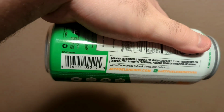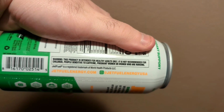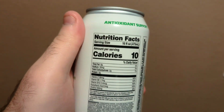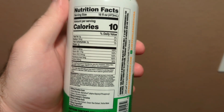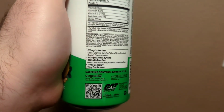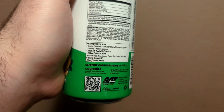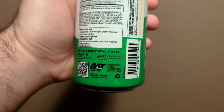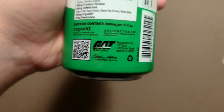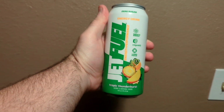It's the SKU, the other codes, the warnings and stuff. Then the nutrition facts. Has the choline just like the other Jet Fuel energy drinks. The distributor information and the SKU, probably takes you to their website. Okay, that's pretty much the entire can. Anyway, now I'm going to finish my review, so hold on a minute. Okay, I'm done showing the can up close and I'm going to shake it up a little bit, open it, taste it, and give my review, so hold on a minute.